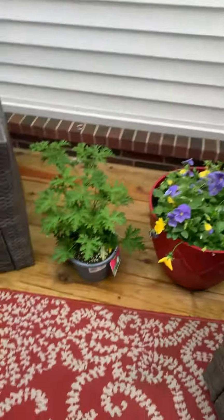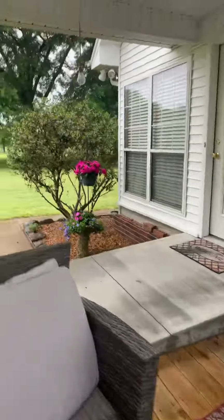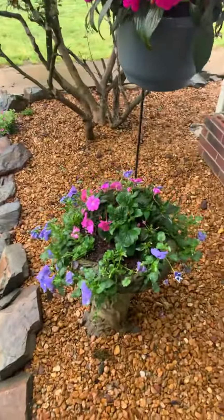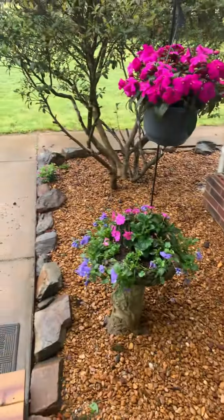That basket, and that's a mosquito plant, a citronella plant that I just bought. But check out these. Look at this flower bed and look at that basket. That basket's pretty. My bird bath has flowers all in it. Everything's starting to look good. I love this time of year.